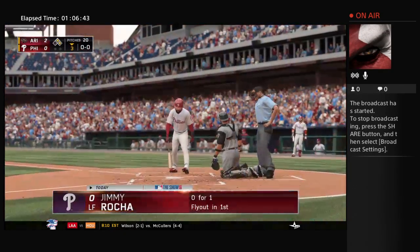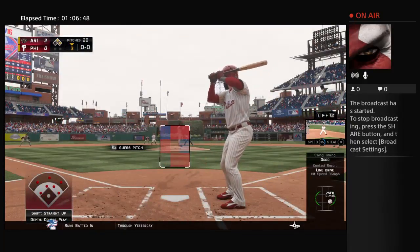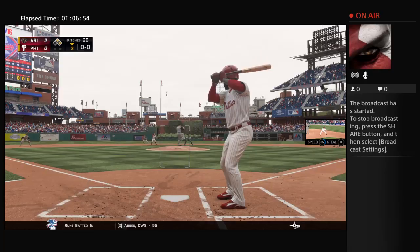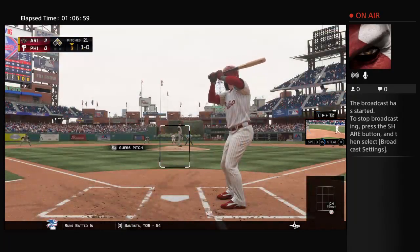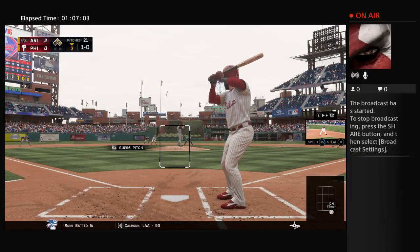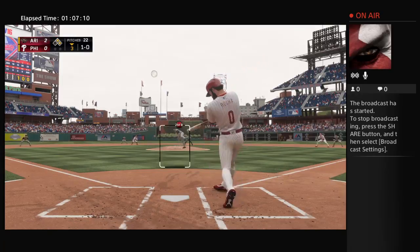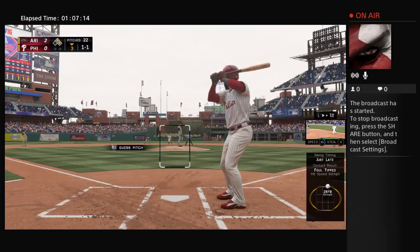Jimmy Rocha will stand in, and his guys have got something cooking now with 2 on and nobody out. And down by 2, this is a good opportunity to try to put yourselves level. He's set. Here it comes. Now a changeup here to start things out, but that'll dip a bit too low, and it's 1-0. That'll be a souvenir, and the count will move to 1-1.